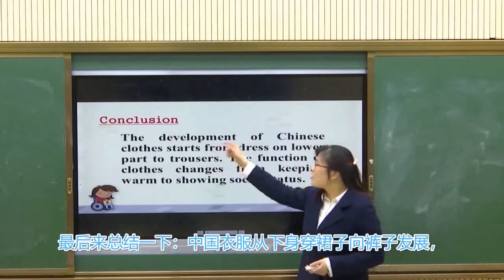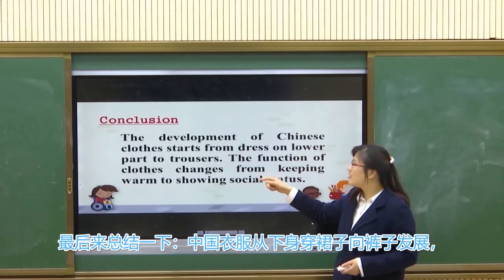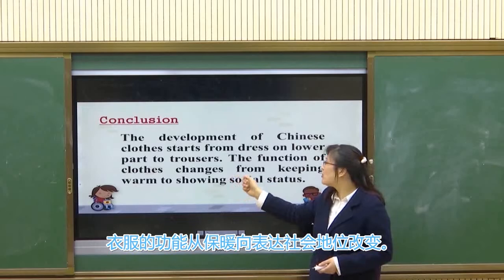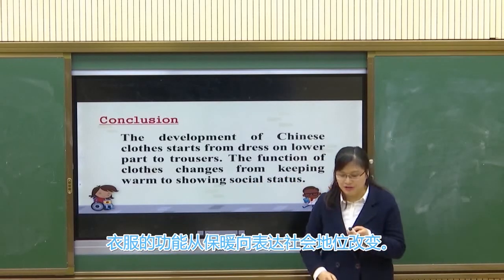Okay, now let's draw a conclusion here. The development of Chinese clothes goes from dress or lower parts to trousers. The function of clothes changes from keeping warm to showing social status.